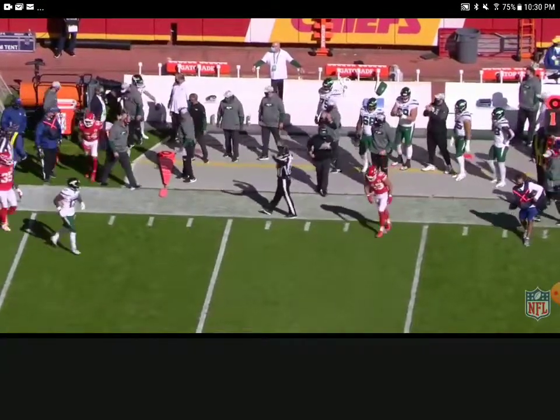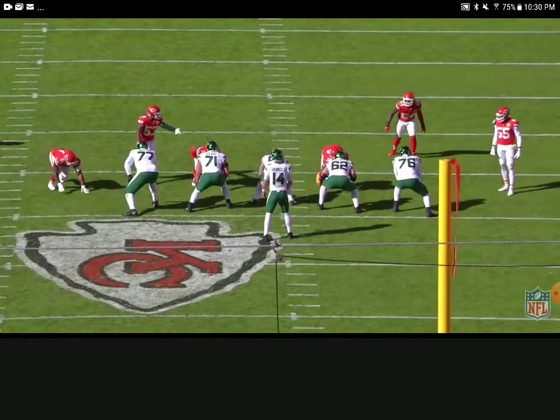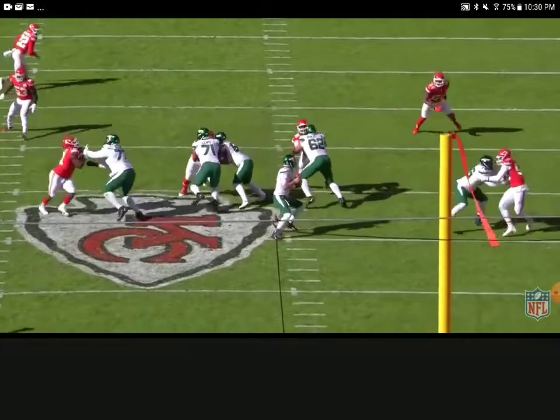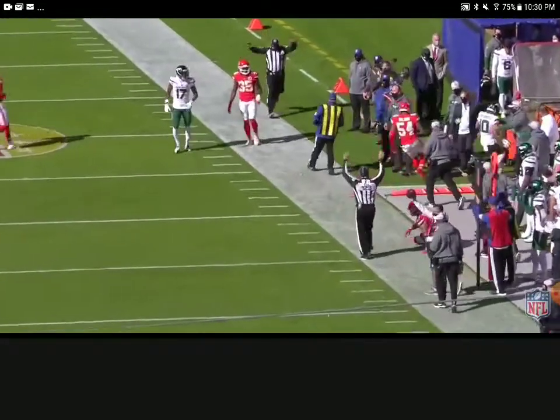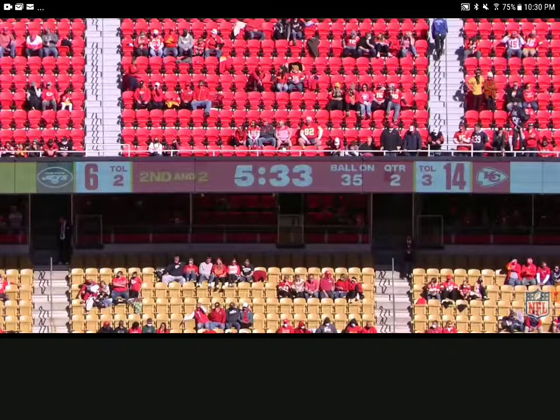So a lot of what we're going to see from here on out from the receivers is just sort of going through the motions. There are going to be a couple of plays where it's really clear that they've lost interest and their numbers are not called. They're not going to make a great effort to even disguise the fact that they're not getting the ball.